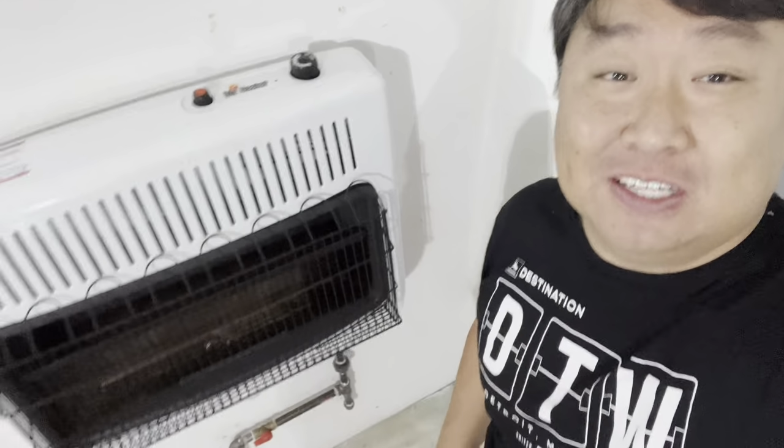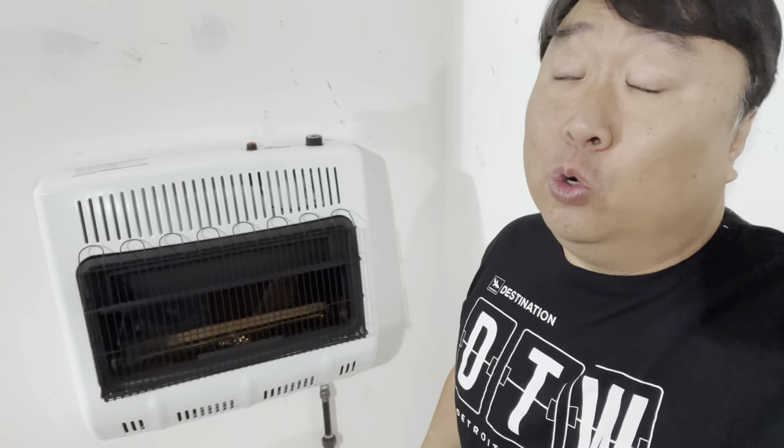I'm out in my garage with Mr. Heater. It says Mr. Heater right on the top there. So I just had this installed here to keep my garage cozy in cold weather, which, even though it's springtime right now, I just saw that we might be getting snow again, which is kind of crazy. Now, this has been all set up and is on and is working great. So I thought I'd give you a little tour of my new garage heater.